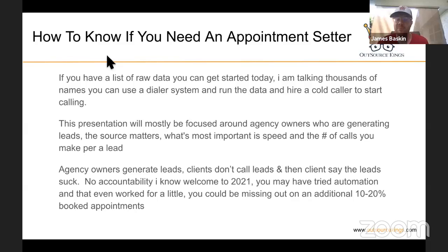You may have tried automation, and then automation worked for a little. You could be missing out on an additional 10 to 20% of booked appointments. So Brandon, the automator, I don't want to go against the automation factor, but I will say it's complimentary.